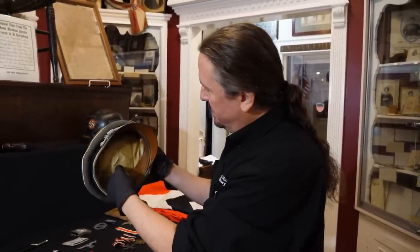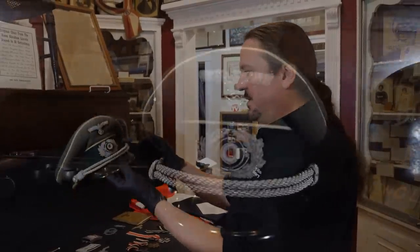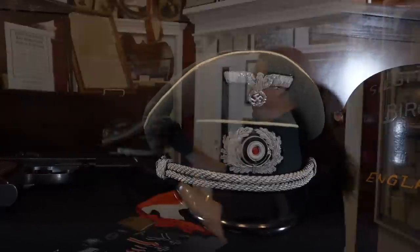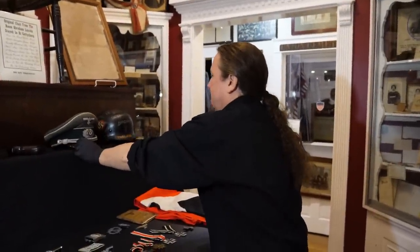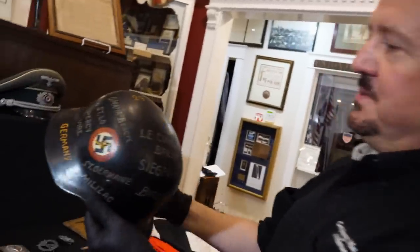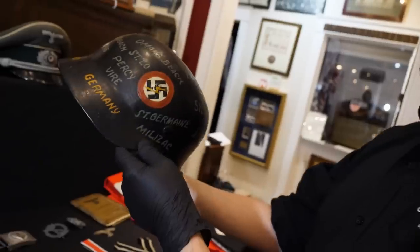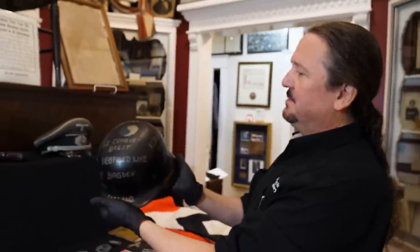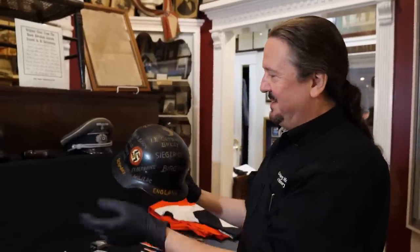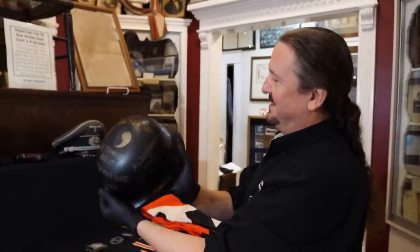It's made by a company called Erel, E-R-E-L. You can barely see that, but this was one of the higher-end manufacturers of headgear. And I'm bringing this out just to show off a little bit. We did a video before on trophy helmets. I just got this recently from a good friend of mine, and he was nice enough to contact me because he had gotten into some stuff, and he knows I like these, and he sent me a text with this photo, and he's like, hey, you want this? And I was like, yeah, of course I do.